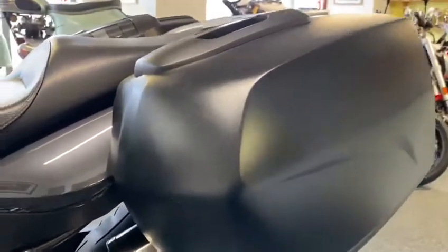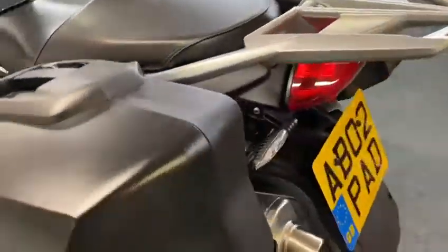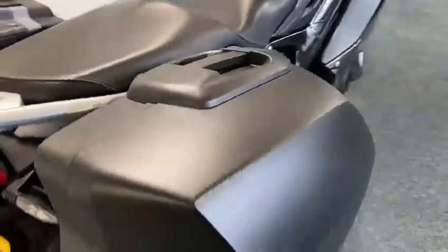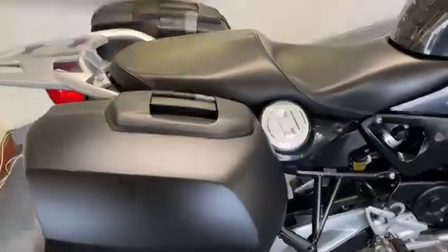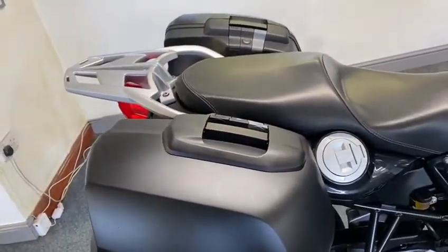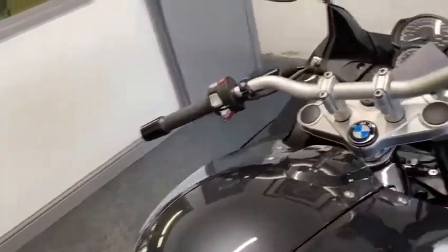Look at the rear shock down there. Oh, beautiful. Look at the luggage, I don't think he's ever used it. There's not even a boot mark on it. That private plate, ignore that, it's coming off. It had a private plate on it, he's just taken it off. That's not a mark, it's just fluff off the rag.